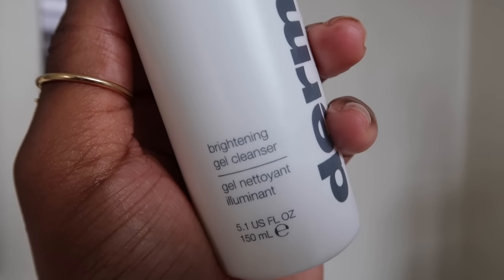And I use this every single night before I do my skincare routine. So put this on your Sephora to buy list. Do it today, do it right now. I've linked it down below.